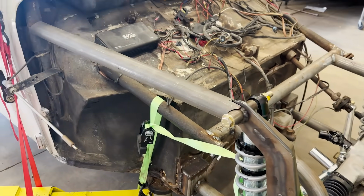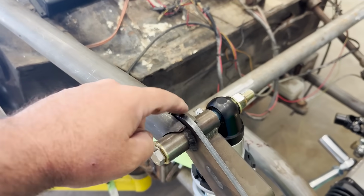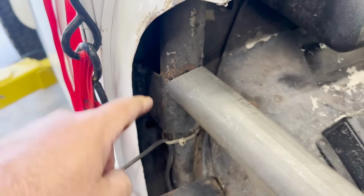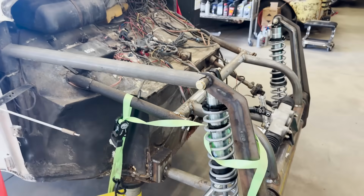Got the passenger side done. Ties in right here to the top where the shock mounts, so I'll cut around, grooved around to fit nicely there. Comes over here, fits the roll cage to the body here where it's tied in, and it's completely plated over here. So this should add a lot of strength to that front end.